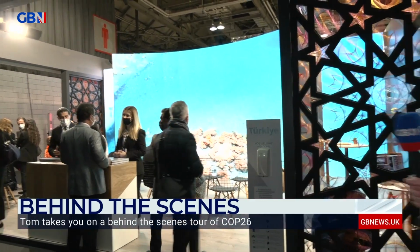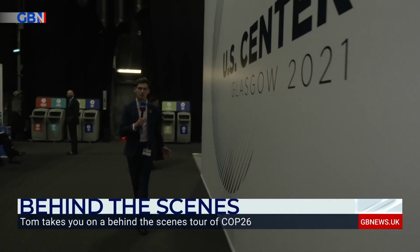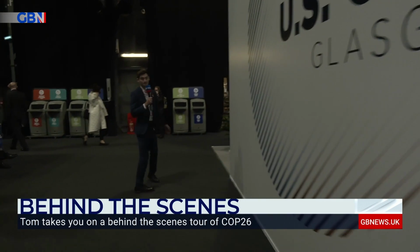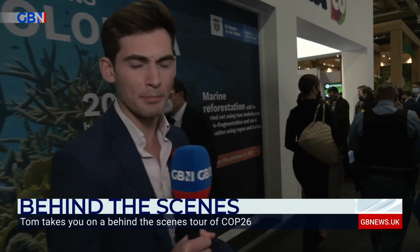Despite Turkish President Erdogan not coming along to COP26, Turkey is still represented. Here's their big stand. Ironically, the US centre isn't at the centre at all. It's at the back, near the bins. Lots of people walking around here looking purposeful, doing next to nothing at all.